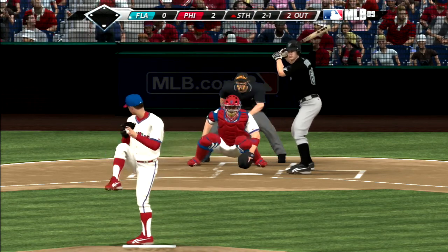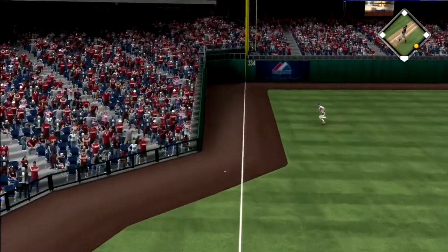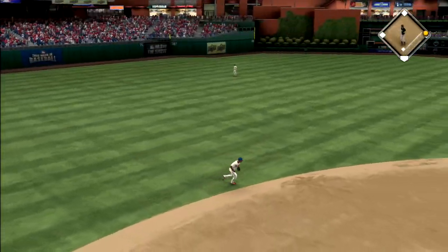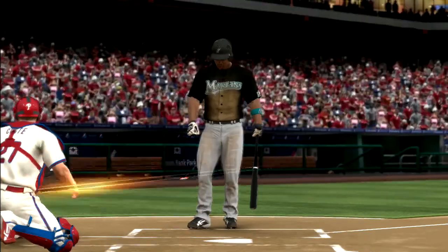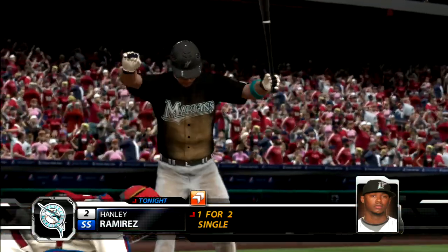The 2-1. Softly on a line to third. And a diving try at third, but it's past him, a fair ball. Hanley Ramirez will step in, 1-for-2 in the ballgame.